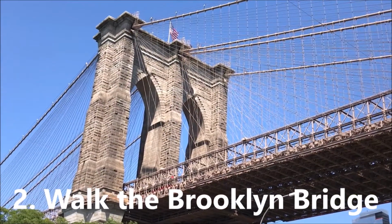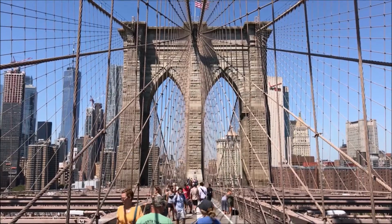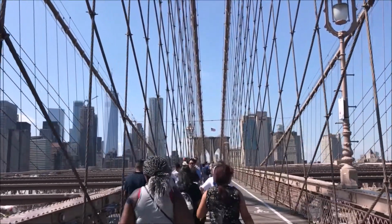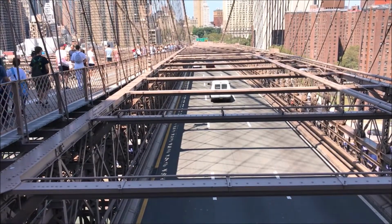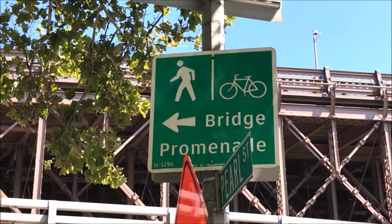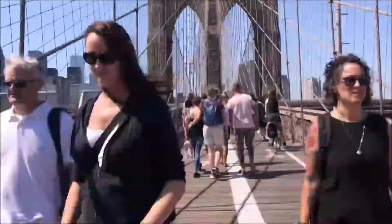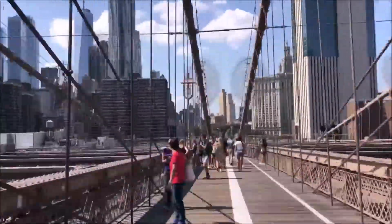And second on our list is the Brooklyn Bridge. The Brooklyn Bridge was completed in 1884, and since then it's been one of the most iconic landmarks in New York. Although the bridge is mostly made for cars, you can also walk the bridge. You can catch the bridge promenade from City Hall on the southeast side of Manhattan, and from there you walk a little over a mile to the other side of the bridge in Brooklyn.